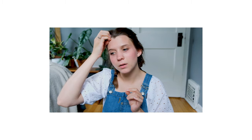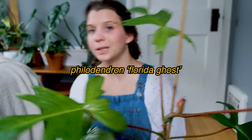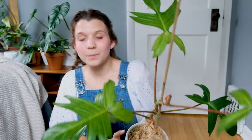This is another one of my favorite philodendrons, I think. The next plant, I got this one from Groovy Plants, I think. Groovy Plants Ranch, is that what it's called? Yeah, it's down closer to Columbus, Ohio. And it was a tiny plant when I got it, but this is my philodendron Florida ghost. And I know right now it's not really that much to look at, but that's because I recently chopped this up in a different video.